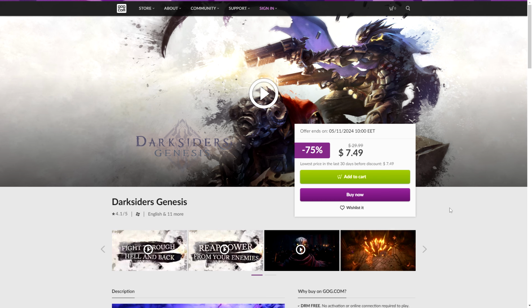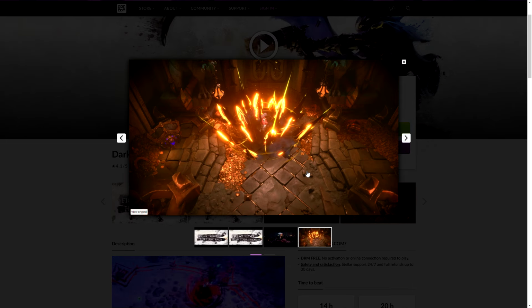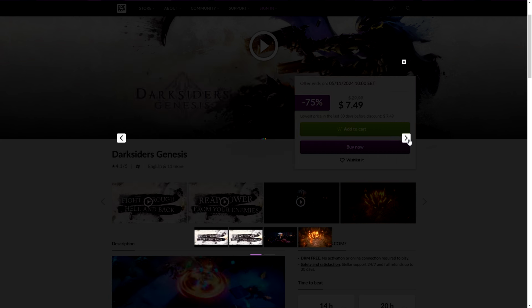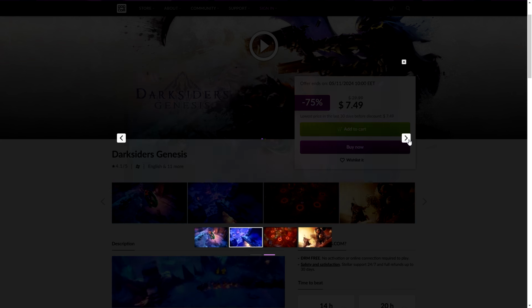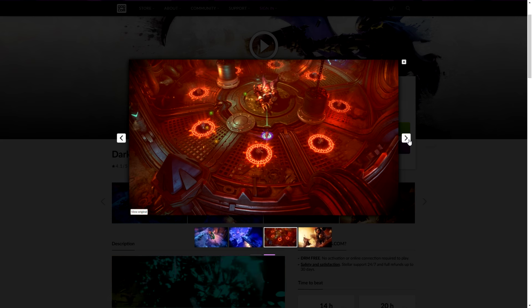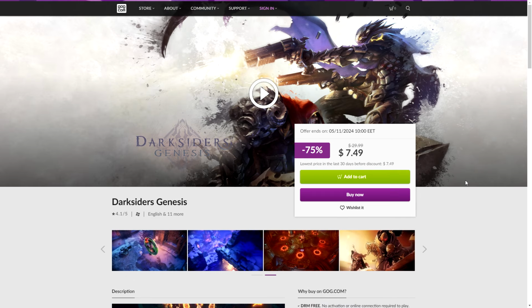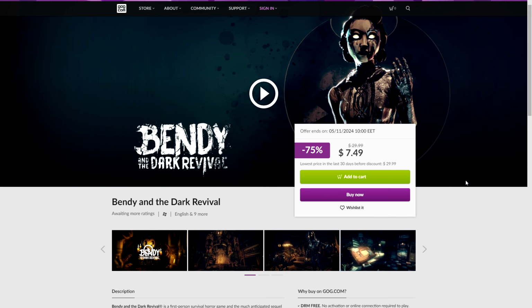Next, we have Darksiders Genesis. So another game in the Darksiders series. However, this is slightly different. This is not in the usual third-person hack and slash. This is in the isometric top-down perspective. You play as War and Strife, and you can switch between them for the different play styles. So one is more hack and slash, other one uses guns and range. So yeah, I found it to be quite fun. So you can have a look here. $7.49 for this one.